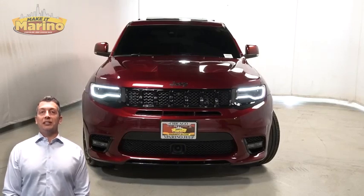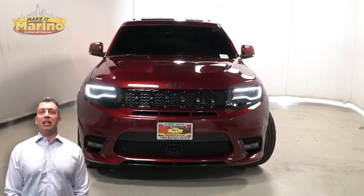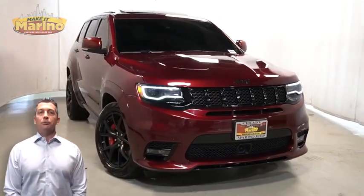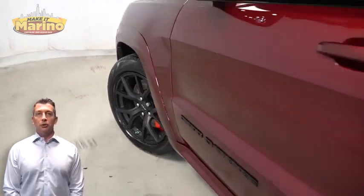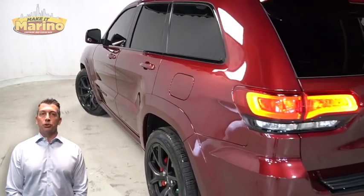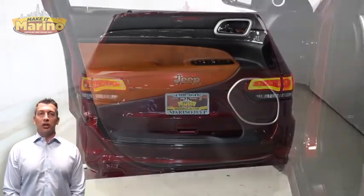A vehicle that is now discontinued, but we have one in stock. Take a look at this 2020 Jeep Grand Cherokee SRT in beautiful velvet red pearl. Comes equipped with a bi-xenon HID headlamp system, LED fog lamps, 20-inch aluminum wheels, Brembo brakes, power heated mirrors, adaptive cruise control, LED tail lamps, heated and ventilated front seats, heated steering wheel, remote start system.